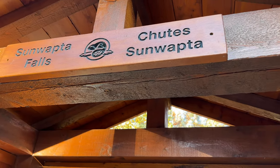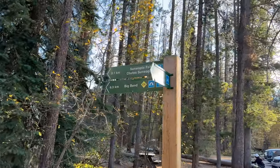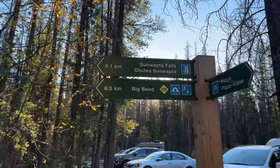Okay, so we've driven about 25 minutes up the road from the Columbia Icefield to Sunwapta Falls. Looks like a really nice waterfall.